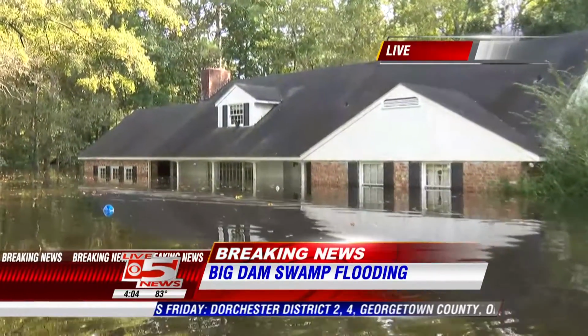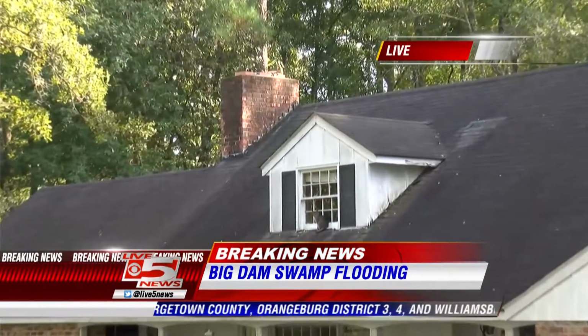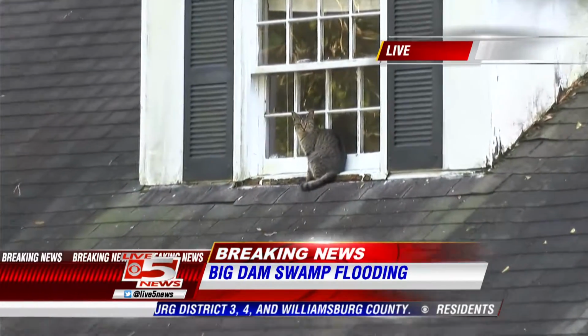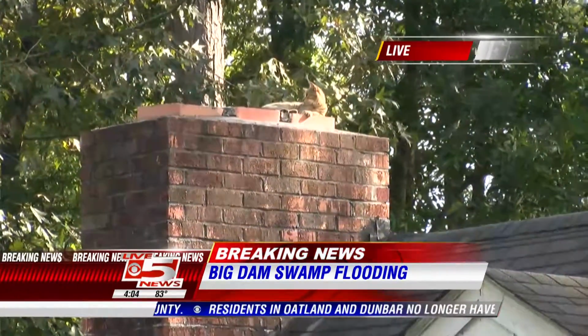Now, I wanted you to look up to the second floor window and also to the chimney. You see the cat? I'm told there were 30 cats in this house at one point. The homeowners, with some help, came to rescue a lot of their animals. I heard they got most of them out, but some of them they didn't. Look at that poor little cat up there on the second floor. There's another one on top of the chimney.